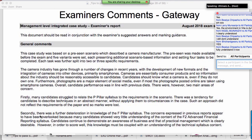Then the examiner says, secondly, there was a further deterioration in knowledge of the F pillar syllabus. The concerns expressed in previous reports appear to have been overlooked, because many candidates show very little understanding of the content of the F2 advanced financial reporting syllabus.